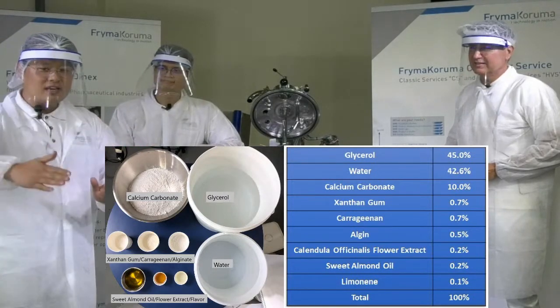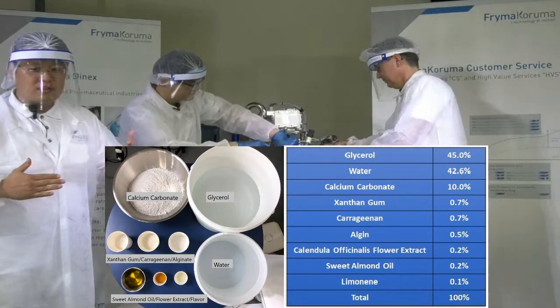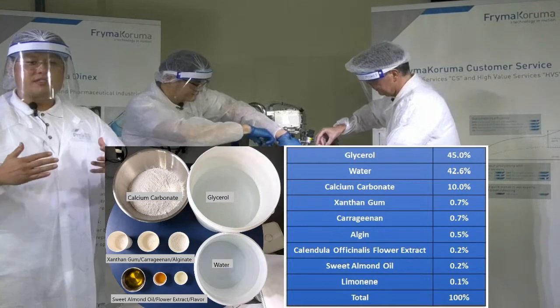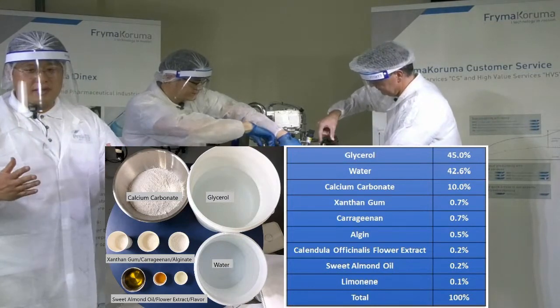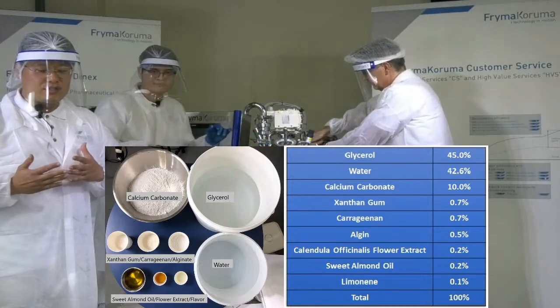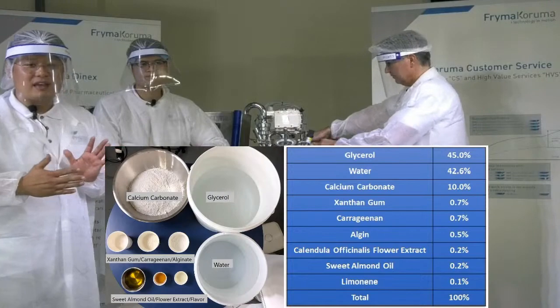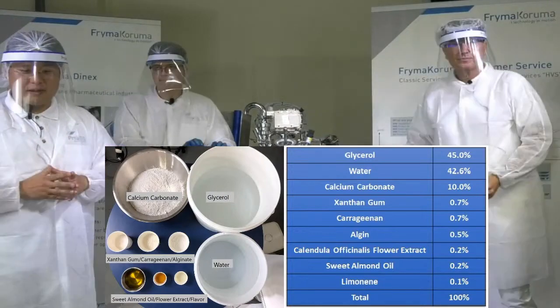So this is basically the generic formulations, and based on the type of the product, you are always able to modify and change the recipes. And this is our strength, that we are able to share with you the process and formulation together.